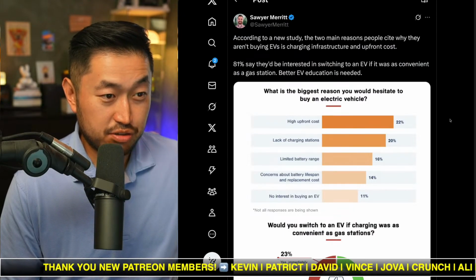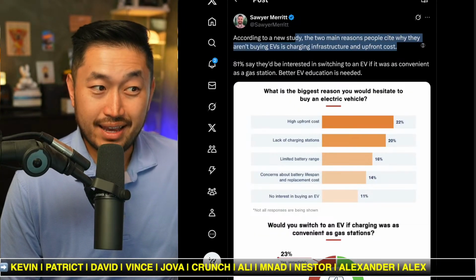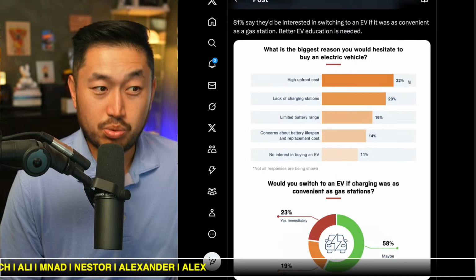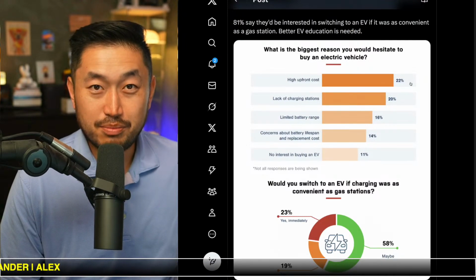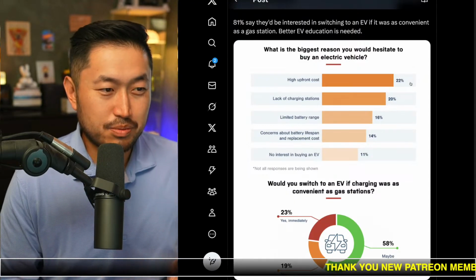And in some interesting things that we found on X, Sorry posted this. According to a new study, the two main reasons people cite for not buying an electric vehicle are charging infrastructure and upfront costs. Pretty interesting to see that 22% of people still feel like it is a high upfront cost to buy an electric vehicle when there are crazy deals right now. I mean, maybe the marketing isn't hitting the people where they're at.